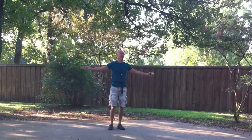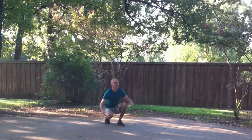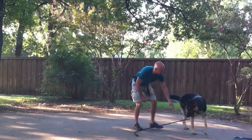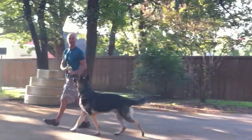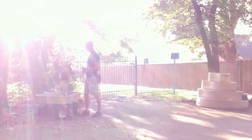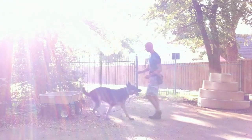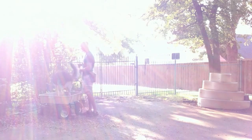Come. Hey, you just saw Major in the backyard. Come. Shiloh, come. Good. Sit. Yes. That ball's almost too big for him. I mean, almost too little. Come on. Hup. Sit. Stay. No. Stay.